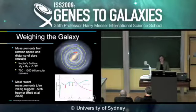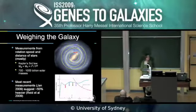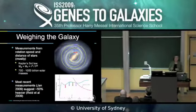So typical measurements of all the stars that we have, thousands of stars, have come up with about 700 to 1,000 billion times the mass of the sun for the total mass of the galaxy. Most recently, in January 2009, you may have seen in the news, suddenly the mass of the galaxy got heavier. That was because they had new measurements of star-forming regions, regions that are forming a lot of stars, which suggested that the galaxy is actually about 50% heavier than we thought in the past.